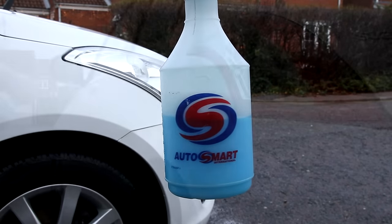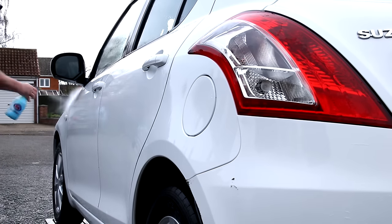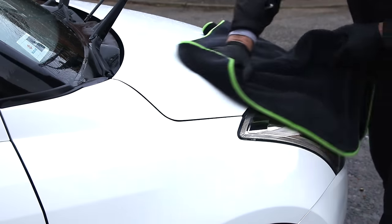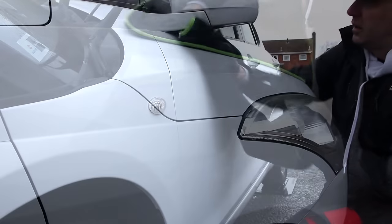Next up, this is Cobalt. This is the quick detailer from Autosmart, or a drying aid as well. So he liberally sprays this around the car, and then I'm going to follow it up with a drying towel and go around the car. You can, of course, follow this up with an air blower if you want. Pet blower, if you've got one.